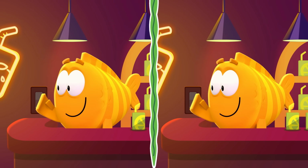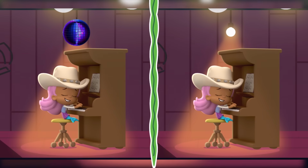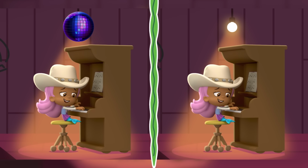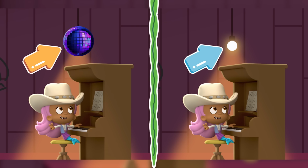Wait, did you spot the first difference? Where? That's right. The light above Molly is different. It's a light bulb in this scene, but here it's a disco ball.